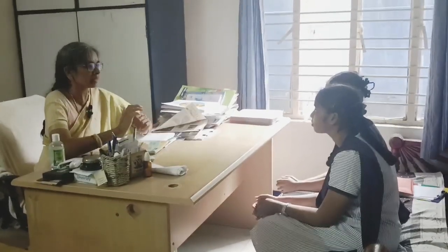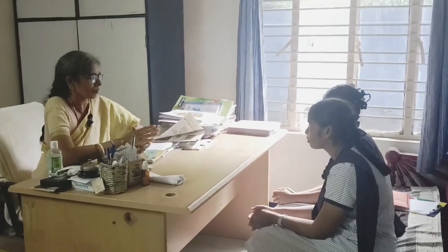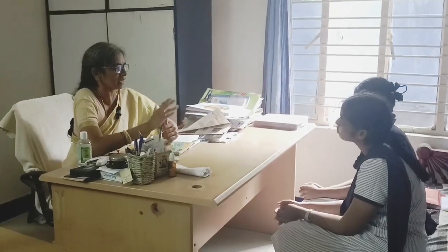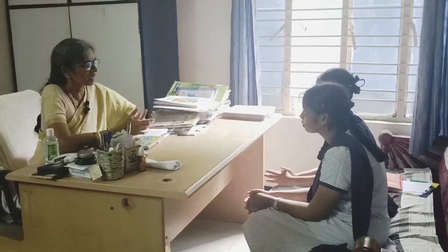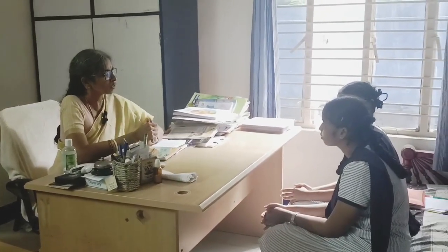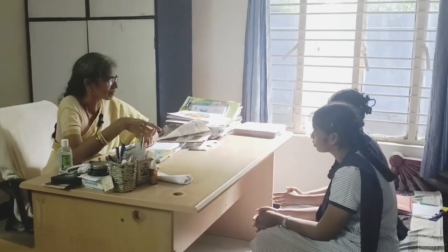We should not use it for plants. We should not use it for drinking and other domestic purposes like cooking, but we can use it for washing and cleaning. That is one initiative we are doing. And we also propagate among the children not to waste water. So we keep boards here and there, and we keep telling them in the assemblies.